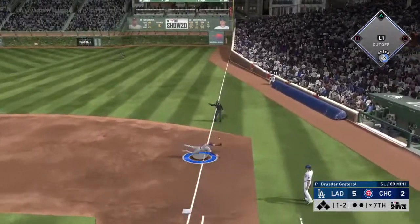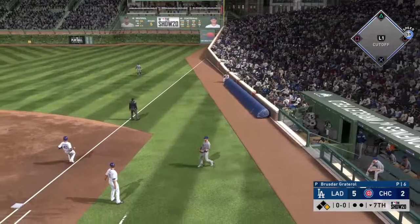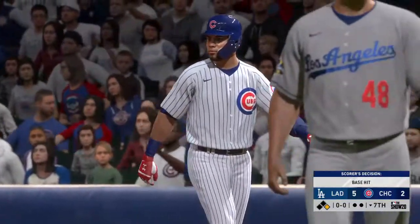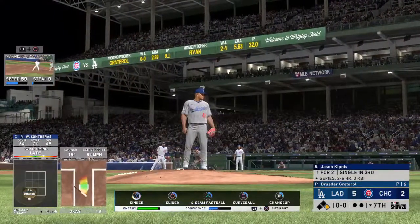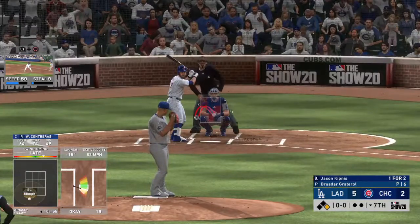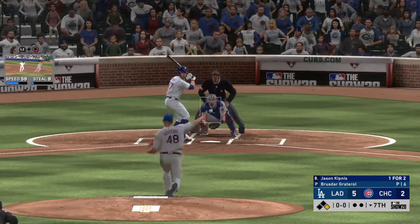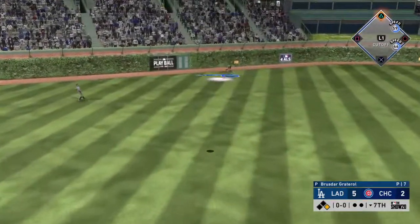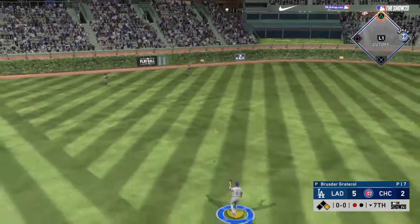Hit down the line at first. A dive, but it's off his glove. And he'll reach first as they can't make the play on him. Now batting, the second baseman, Jason Kipnis. Hit in the air out to center field. Center fielder on the run. He's there and records the first out.